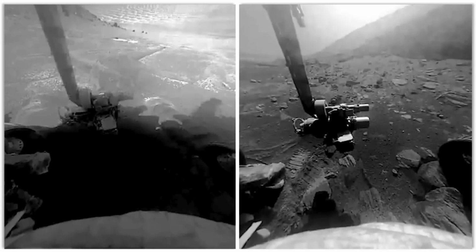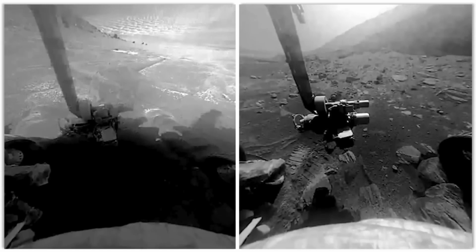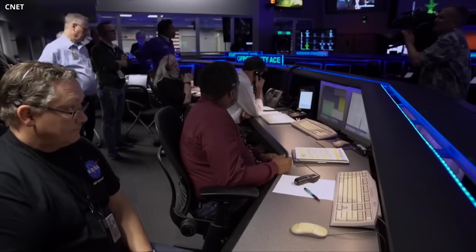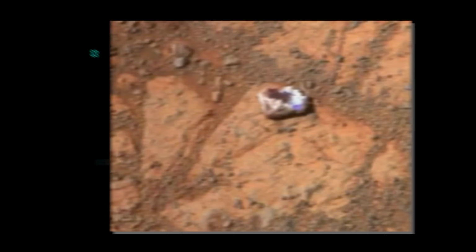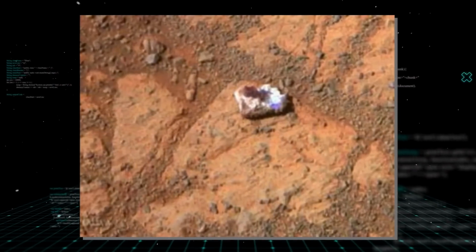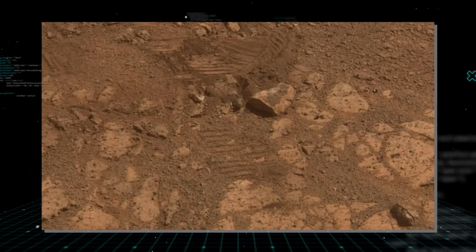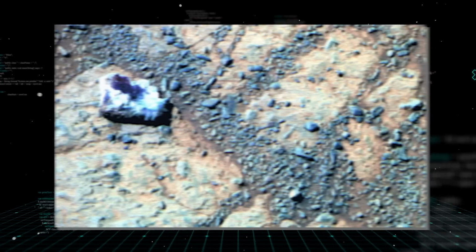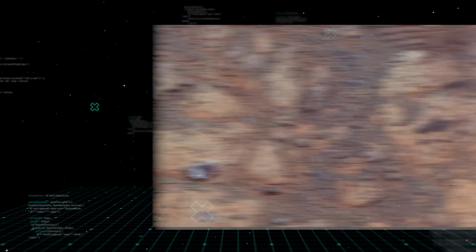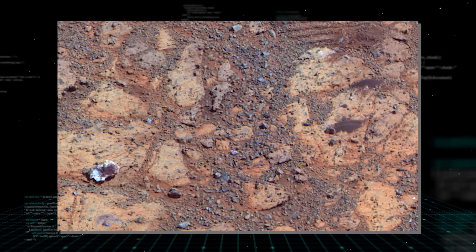NASA's Opportunity rover was carrying out its usual rounds of mappings and imaging on the surface of Mars, sending back images to NASA's mission control here on Earth. But scientists were shocked when they came across a mysterious rock in one of the images that wasn't there in a previous image of the same spot. This mystery rock appears to be a crumpled jelly donut of some kind and has left scientists at a loss for what it might be.